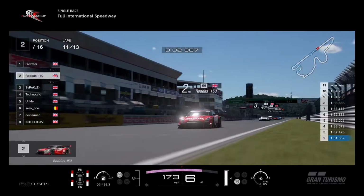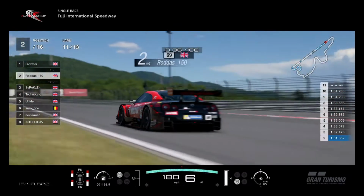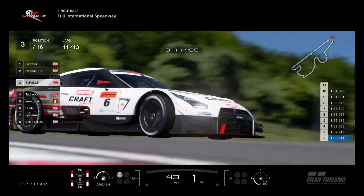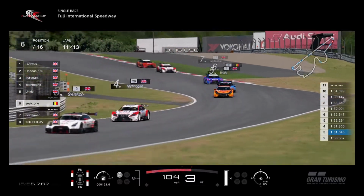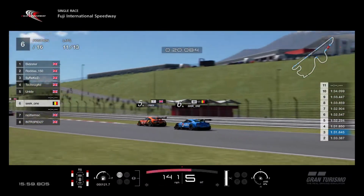The tyres are making all the difference as well, because the tyres are going, which is making the battling even more sort of sketchy and fun for us, but for the drivers it'll be a bit of a handful, but it's what they have to do in real life. They have to manage the tyre wear. Cyrex and Techno then through the corner there, and everyone else, Uncle holding back the Nissan and the Lexus of Seat 1 and Neil Farmack.